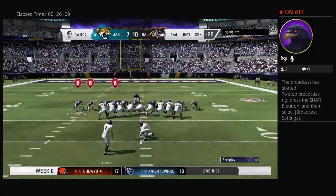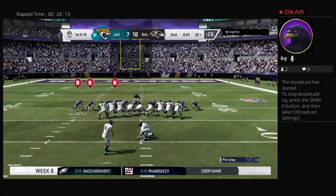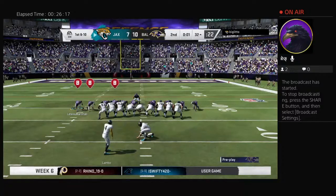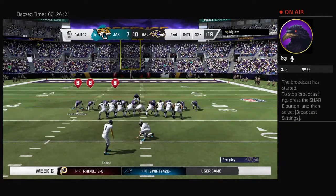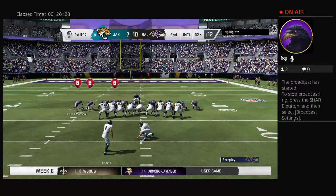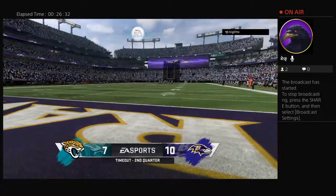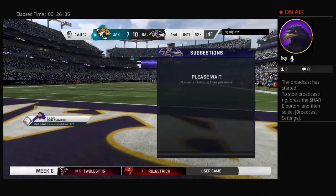So with 1 second left in the half, on is the field goal unit. This is a 49-yard attempt, right hash. And now we'll get a late timeout as it comes in the waning moments of quarter number 2.